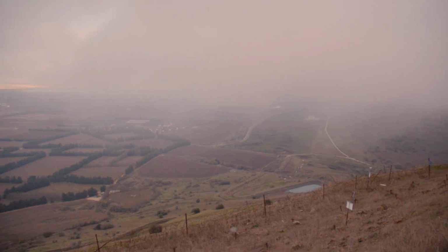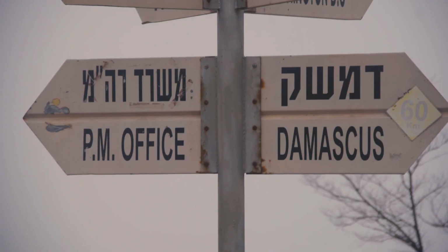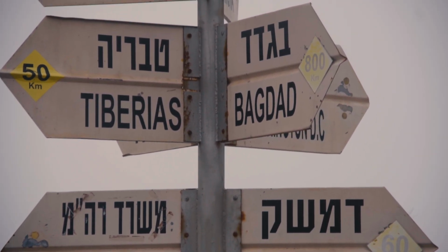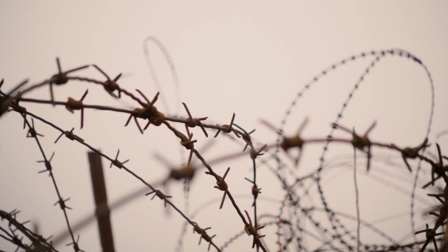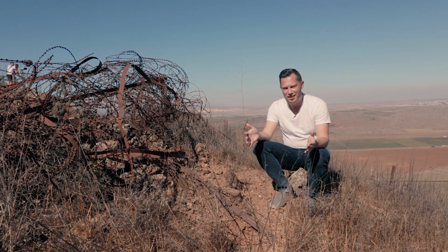I've decided to end my trip at Mount Bental, a stronghold in the Golan Heights. This territory was taken during the Six-Day War in 1967. The sound of artillery fire from neighboring Syria is a common sound heard from this hilltop. I'm sitting here, in the midst of barbed wire. It just seems so unnatural. Just all of the beautiful places that we've seen, the beautiful land, and it doesn't seem like it fits.